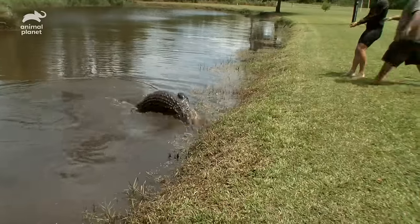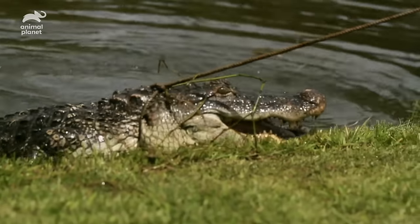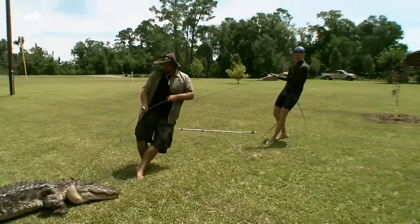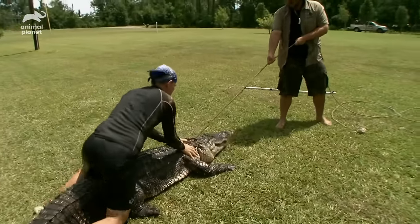When the rope got on him, the gator started to spin quite a bit. I mean, he wasn't stopping. It took us everything we had to get him out of the water. Keep going. Hurry up. Get on him. Just get on him.